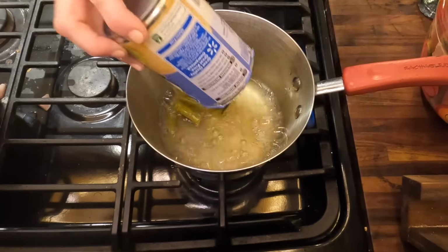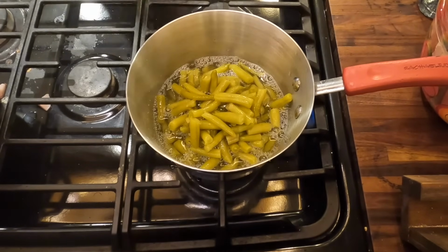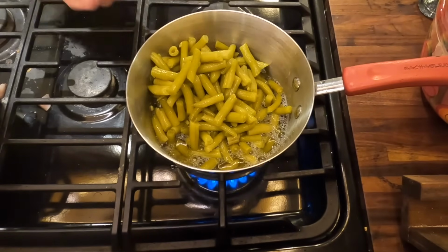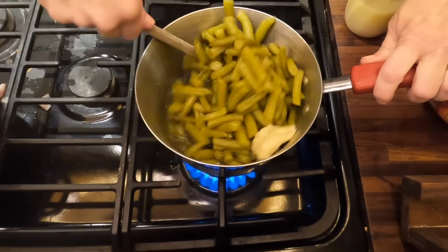I'm also going to make some green beans today, so I'm going to start those on the stove as well, and I'm going to add about a tablespoon of bacon grease just to season the green beans. That's totally optional, or you can use butter.